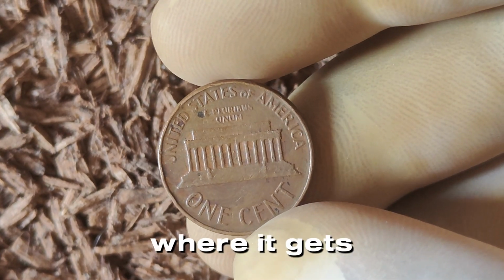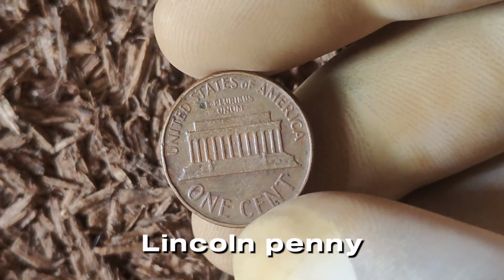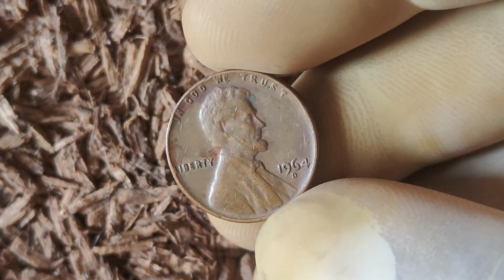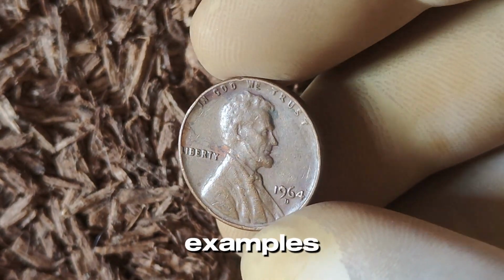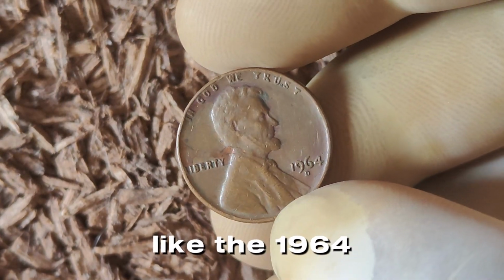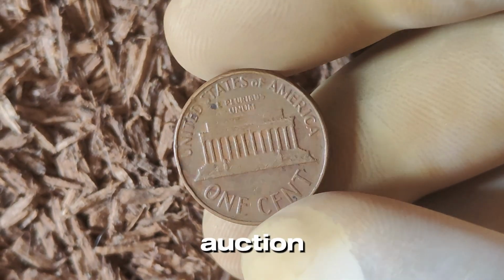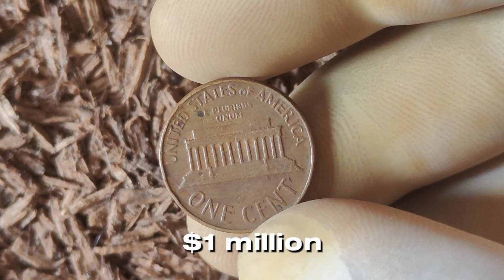Now, here's where it gets interesting. The 1964 Lincoln penny is known for its rarity, particularly in high grades. Most pennies from this year are relatively common, but specific examples, like the 1964 double die obverse, can fetch staggering prices at auction. In fact, one sold for over $1 million.